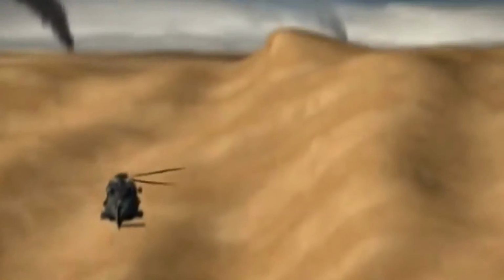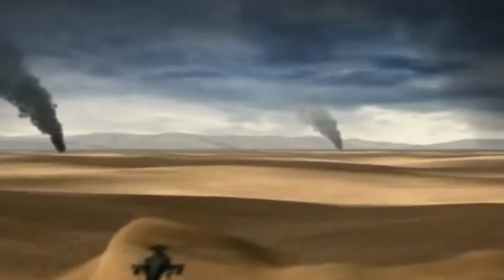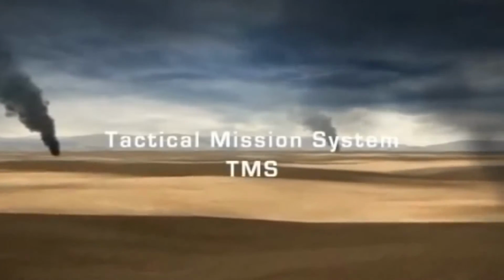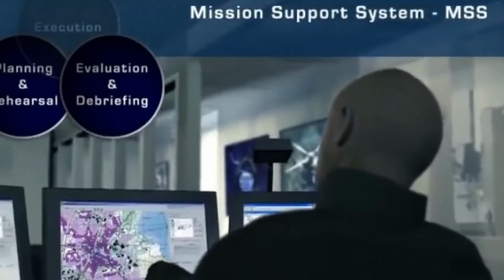Helicopters play a vital role in modern warfare. They will continue to do so in the future, and demands on their system capabilities are continually growing. The Saab TMS supports every phase of a mission, from planning and rehearsal through execution to evaluation and debriefing. Pre- and post-flight functionality is provided by the Mission Support System, MSS, a ground-based combined mission planning and evaluation system.